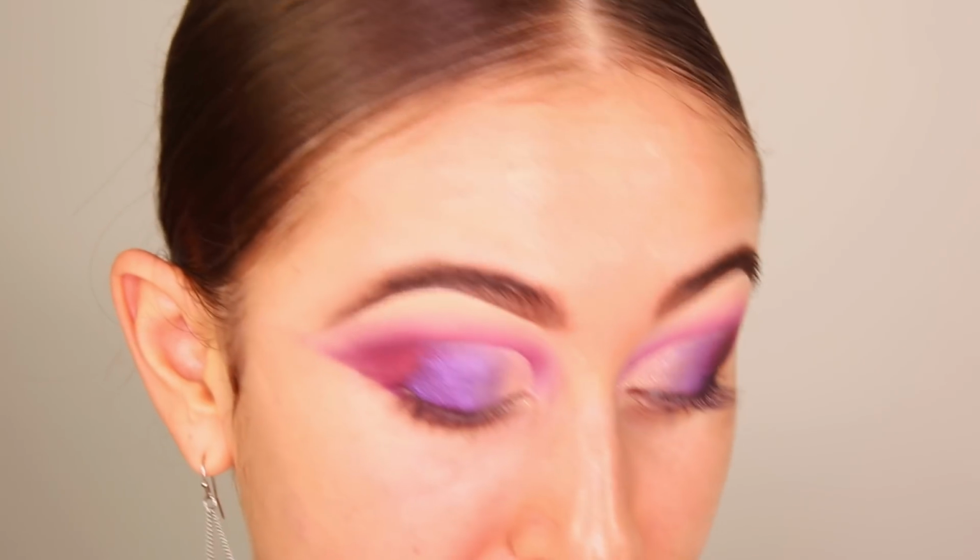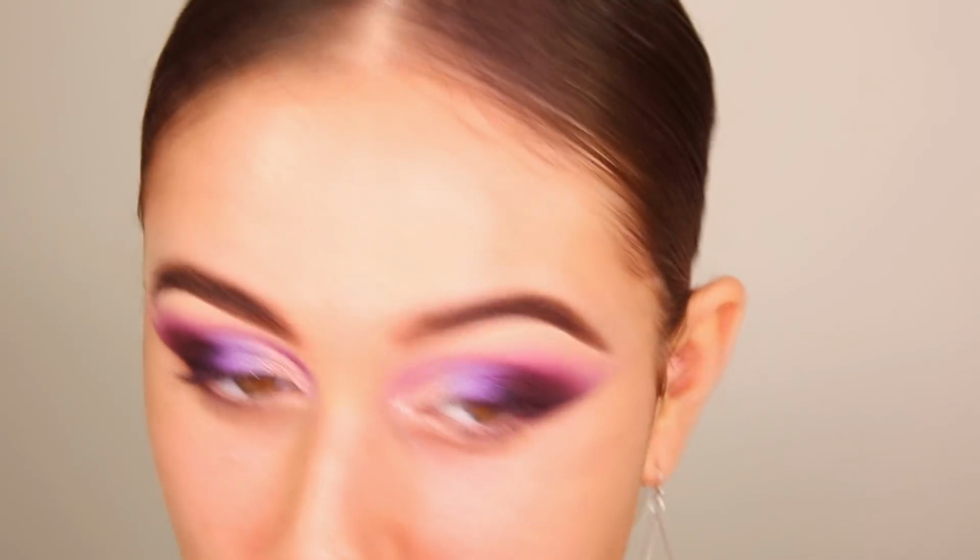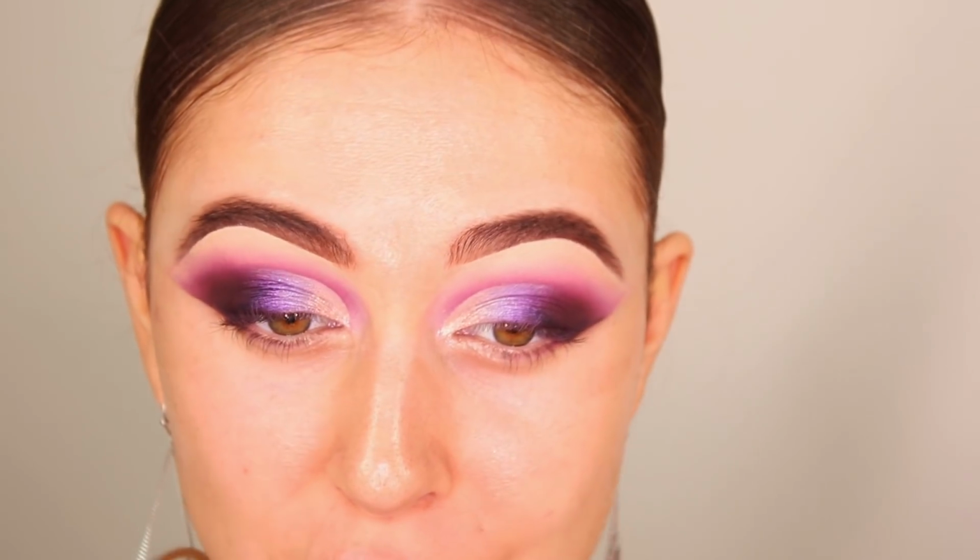That is exactly what I wanted, just some more depth, and I really like the way that just turned out. So I'm going to go ahead, obviously, and do it on the other side. I am loving the way that this is looking. I think it looks so cool. This is a spontaneous makeup look. I've never done this before and I think it looks absolutely wicked. So I'm going to continue.